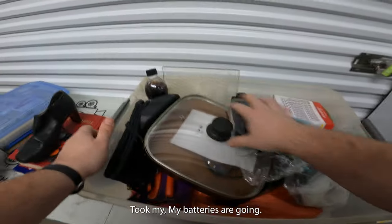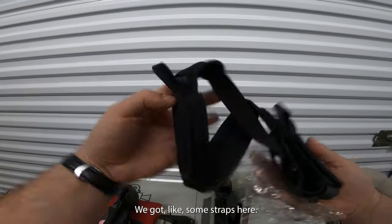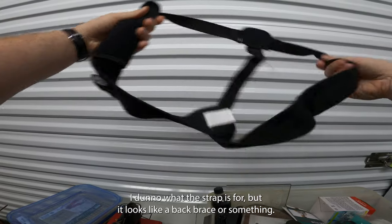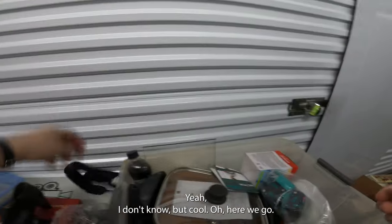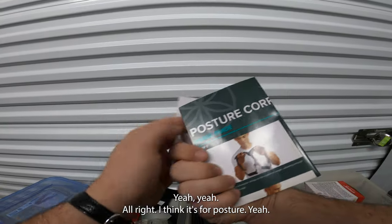I'm trying to move quickly because my batteries are going. We got some straps here. I don't know what the strap is for, but it looks like a back brace or something. Yeah, I don't know, but cool. Oh, here we go. I think it's for posture. Yeah, posture corrector. So that's good.